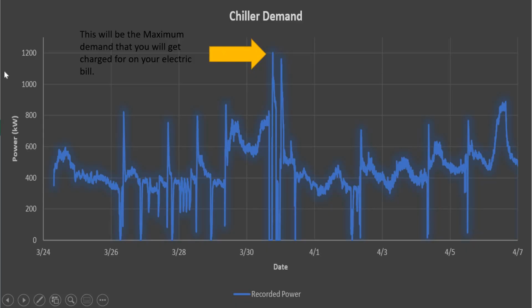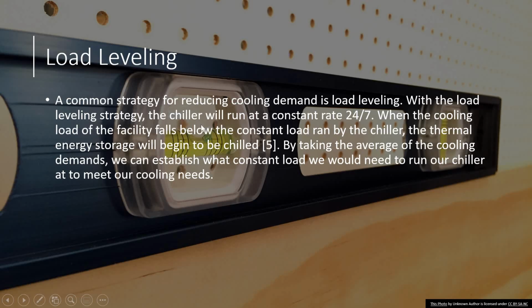Here you can see, and notice that this says kilowatts now. This is our electrical power, not our heat transfer. You're going to be getting charged for this time right here. So this is going to be on your maximum peak demand, and your whole entire bill will reflect that. And what we can do to make sure that you don't experience this tragedy of an electric bill right here, we can do load leveling.